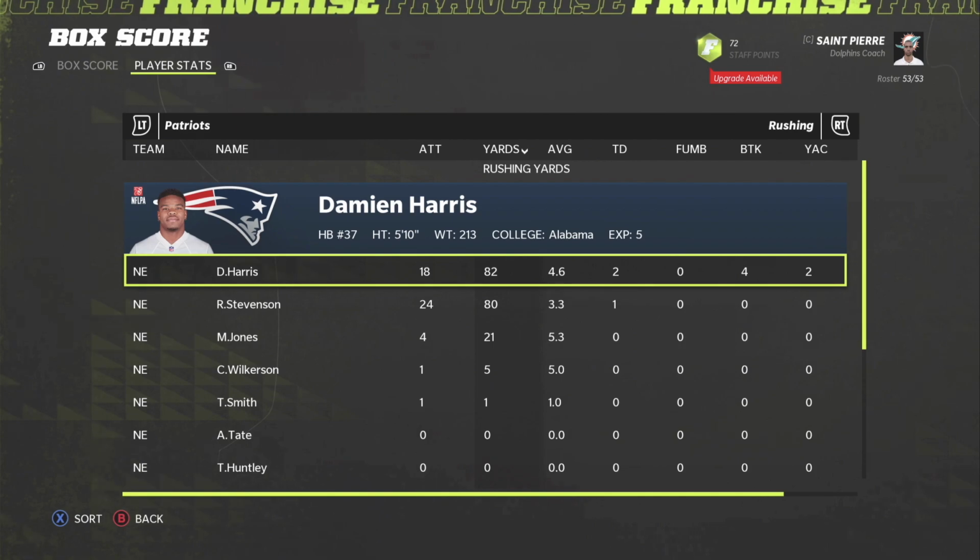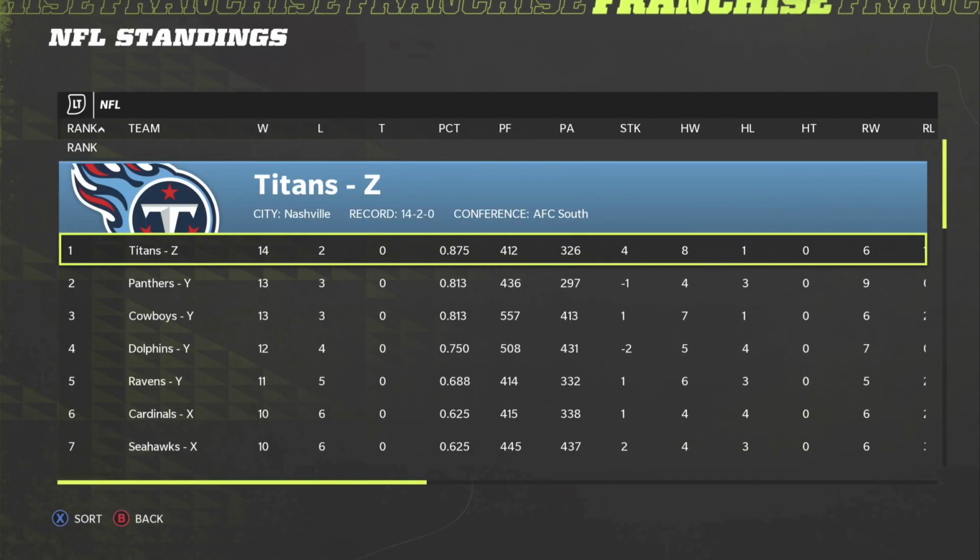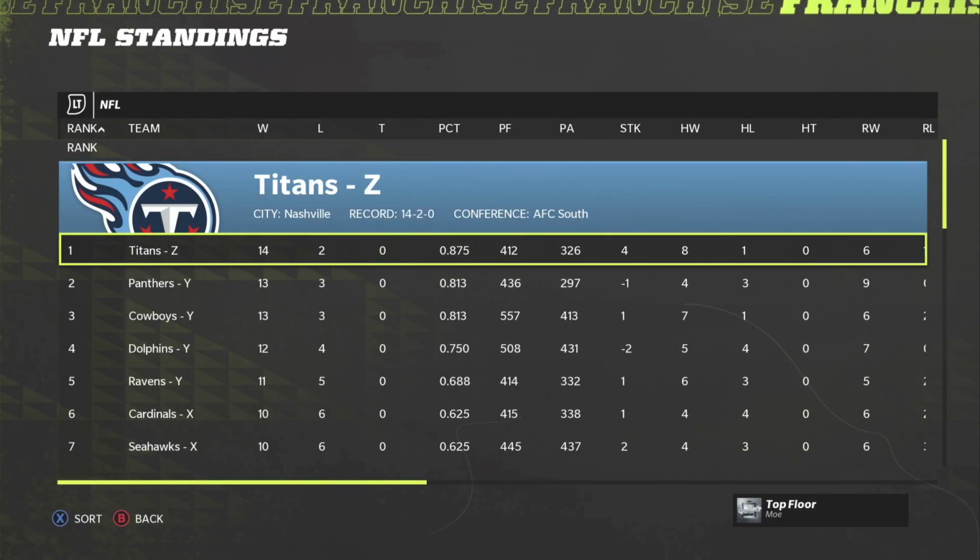How about how much they ran the ball? Stevenson had 24, Damien Harris had 18 attempts. I mean, that is a whole lot of running the football, over 40 attempts by both their running backs.